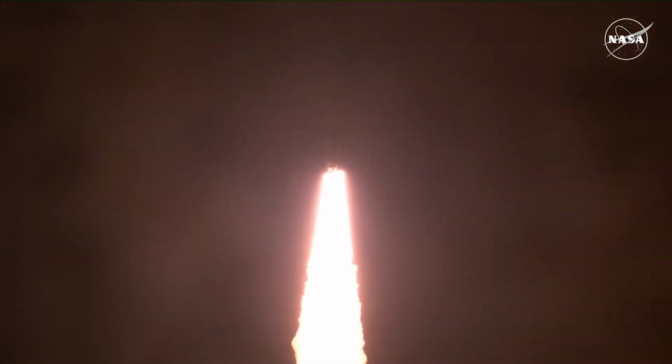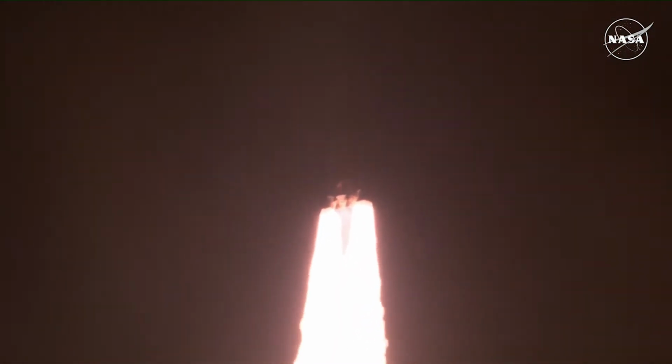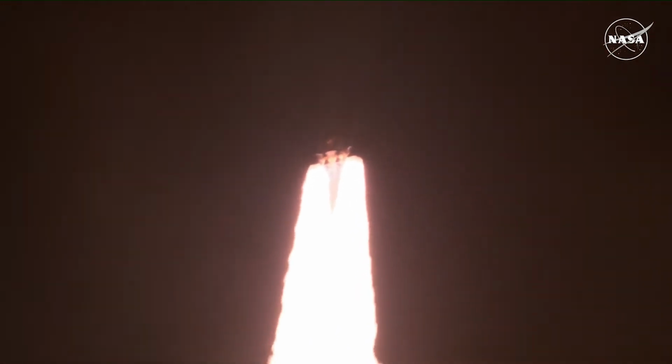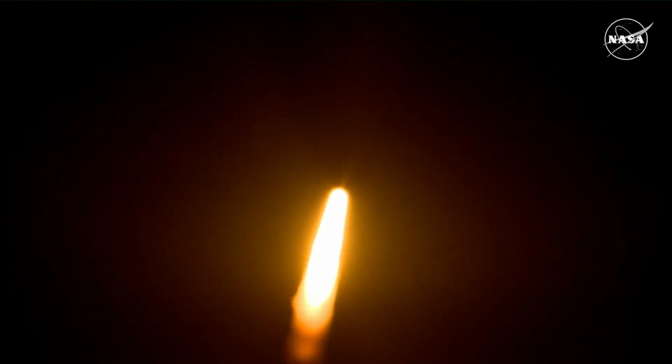All four RS-25 engines on the core stage and two solid rocket boosters now propelling the vehicle at 128 miles per hour. Hearing good control on the roll from teams in Mission Control Houston, all good calls so far, now 30 seconds into the flight of Artemis 1.